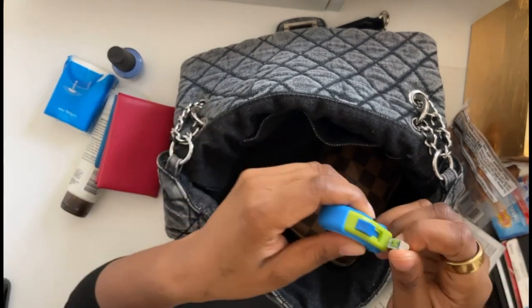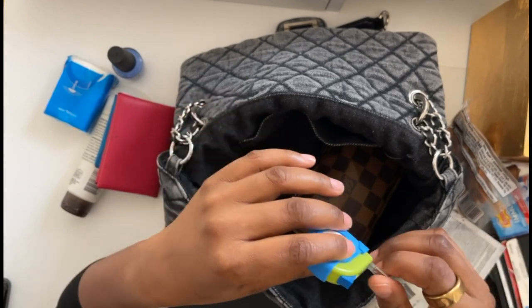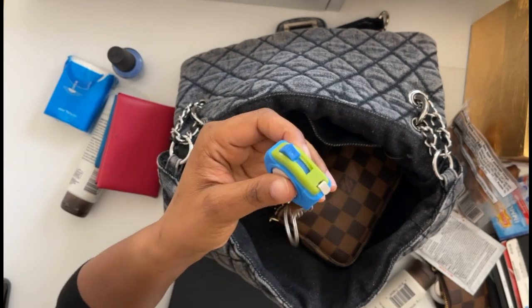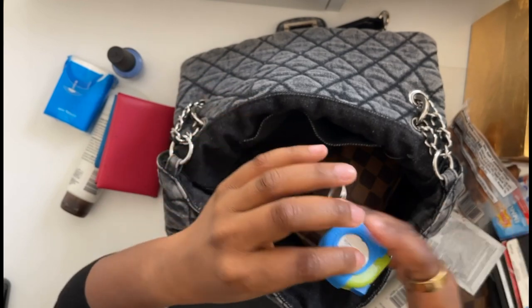I have this measuring tape. I don't know what is up with me and measuring tapes. You would think I'm an interior designer and I'm out here measuring things, and I'm not. But that is what this is. It comes in handy for some reason, but yeah, I got this random tape measure in my purse. So there's that.